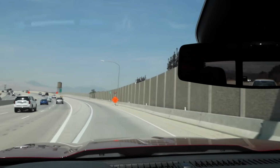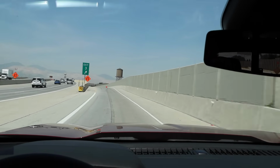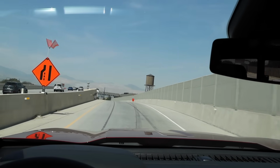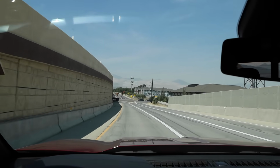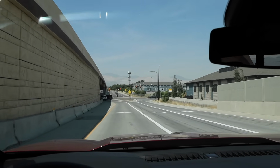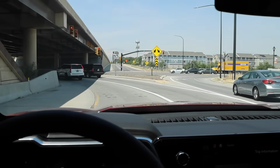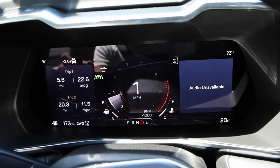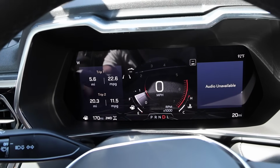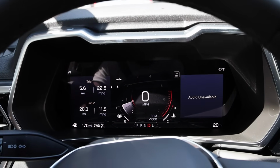So here's what we got here. The only thing I don't like about the lane keep assist, when you are getting off the interstate, sometimes you don't necessarily have to use your turn signal, especially in that scenario, but that will beep at you if you don't. So you have to get used to using your turn signals for sure. But at the midpoint with the Canyon, we are at 22.6 MPG. Now we're going to do the 0 to 60 here, so that's going to hurt fuel economy a little bit. So let's go ahead and set up for that.